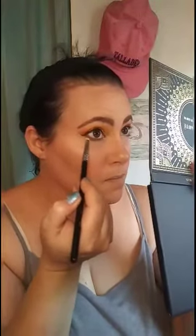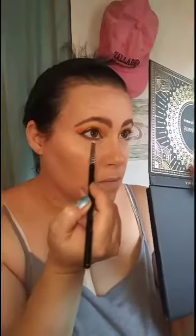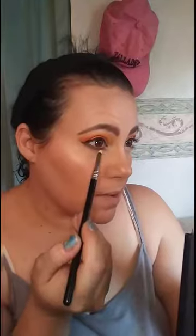But it's not bad. On that note, I'm going to take my E30 from Sigma, the pencil brush, and I think I'm going to go into this green cactus shade. Excuse me. And I'm going to start working this on this lower lash line. It's like an army green. It's really kind of cool. I kind of like it. I'm putting this across the whole lower lash line, keeping it kind of tight to my lashes.